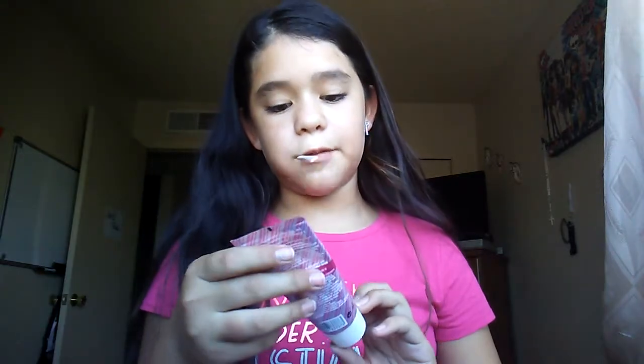It smells like a cologne mixed up with, it practically smells like that. So the next one I got from Sally's, and this one is pomegranate fig. It smells really good. Definitely. This was like 99 cents. Like, wow. The next one is so wet.